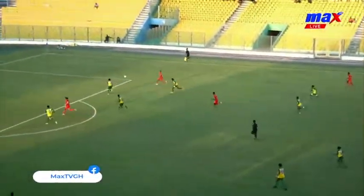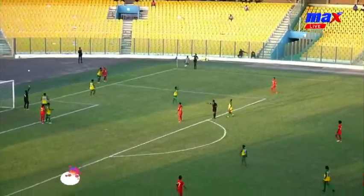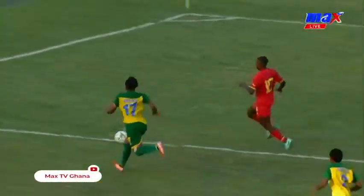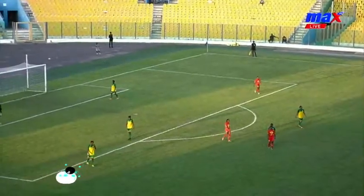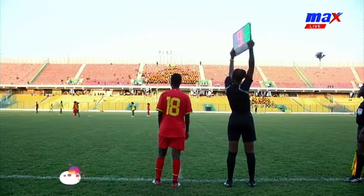Ghana Black Queens, Chris Ladobia. Goal kick is the decision. And Priscilla Dubia has been very good on the right flank for Ghana. Her runs and her deliveries. Doris Wedua.